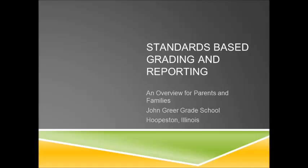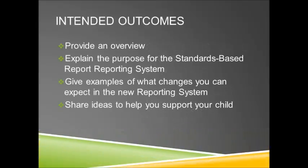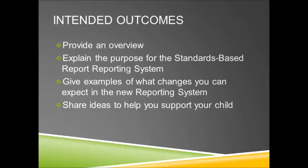So this is the standards-based grading and reporting overview for parents and families at John Greer Grade School. We would like for you to get an overview of what standards-based grading and reporting is, explain the purpose for the standards-based reporting system, give some examples of what changes you can expect in the new reporting system, and share ideas to help you support your child.